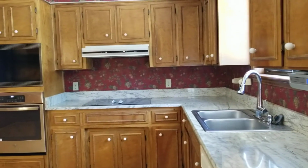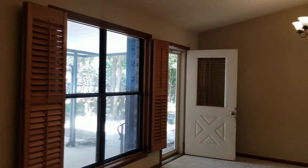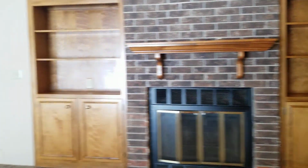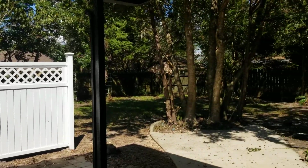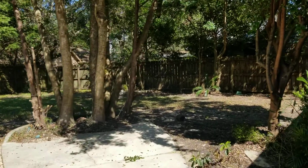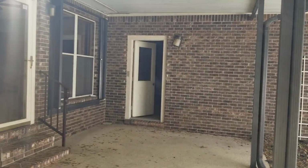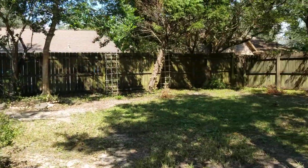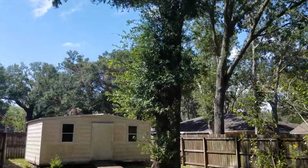Wonderful spacious backyard here, fully fenced backyard with a nice sized storage shed here as well. Nice storm door here for lots of natural light, as well as a nice sized covered patio out here. Lots of shade in this backyard as well. So we have an extended patio as well over here. Wonderful tall oak trees here in this backyard.